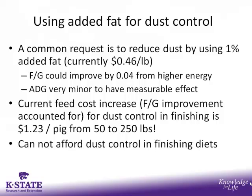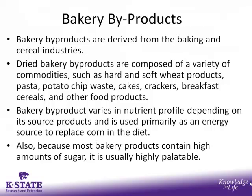That certainly plays a role in the quality of air inside the barn as well. All right. I said I wanted to touch on bakery a little bit, and the reason is that over the last few weeks I've been seeing more analysis as we try to value bakery. Bakery can be a really good product. It's no secret that we've been using bakery in the swine industry for a long time. It can be in a lot of different forms of different wheat products: the pastas, the cakes, cookies, crackers, everything ground up, candy, repackaged, put together. A really good energy source.